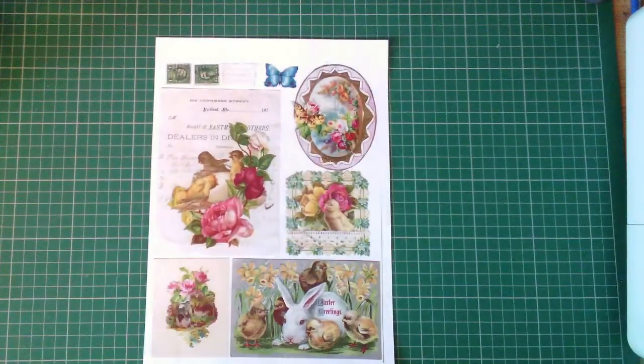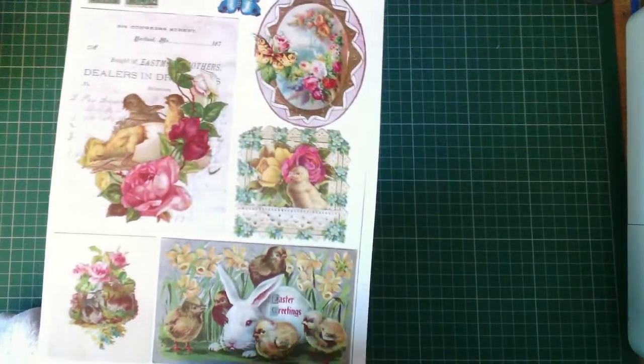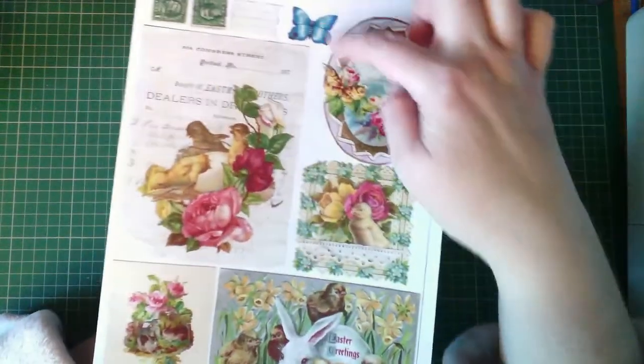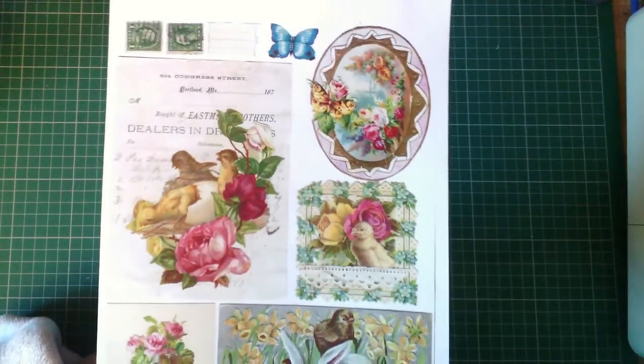So these are the images from DearJulieJulie that we have to work with. More of these beautiful vintage florals, little chicks, the Easter bunny, butterflies. We have a couple more postage stamps and the teeny tiny library card.